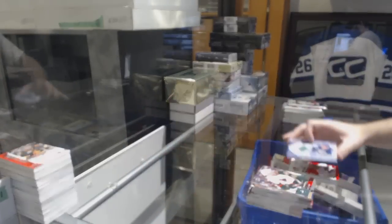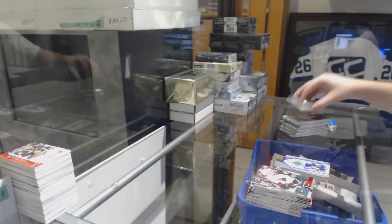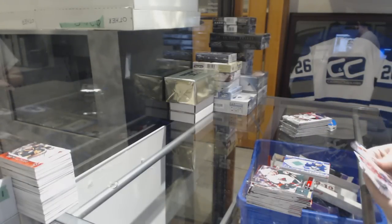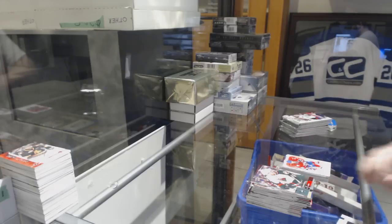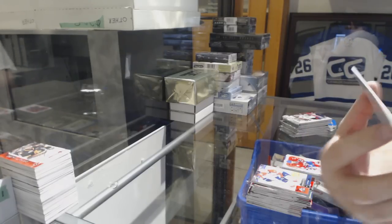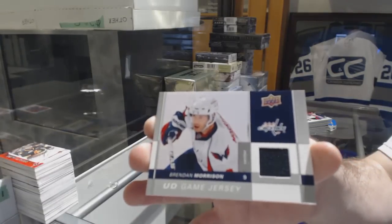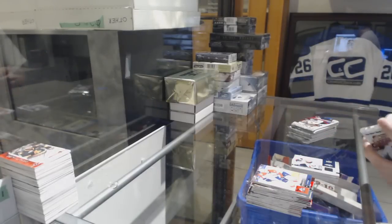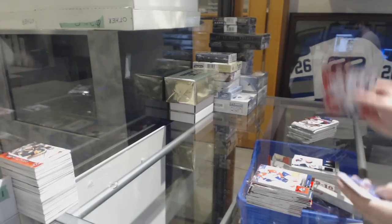My honest opinion, I think he will be in the low 800s. Not career, like regular season. Brian Gionta for the Montreal Canadiens. Brendan Morrison jersey for the Washington Capitals. I'm going to say low 800. That's kind of what I feel. Again, pending any serious injuries that knock him out for a long period of time.